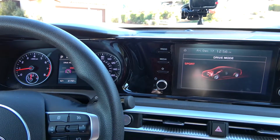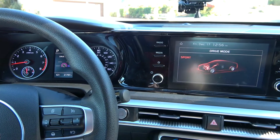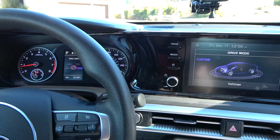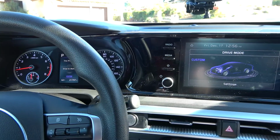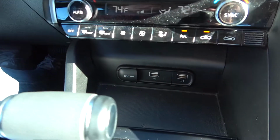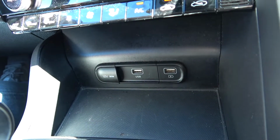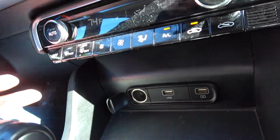Then you have sport mode, which if you want to drive a little bit faster, that's the mode for you. And then custom is if you want to mix and match your modes to make your own custom mode. But this smart mode right here would technically be the eco mode. And that's honestly the mode I would be driving this car most of the time, because this is technically an economy car, and I would be trying to squeeze any last gas mileage I can get out of this car if I were to be driving this right here. I'm going to look right under the climate control right here. This car does come standard with 2 USB ports and the 12-volt cigarette lighter.